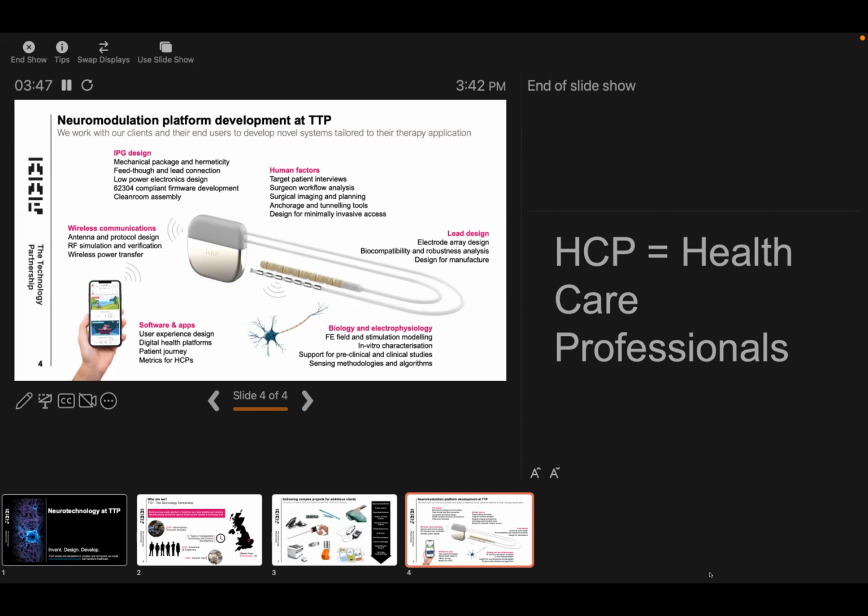And as I mentioned, human factors is one of the other areas that we're very strong in. So really making sure that when we're designing these devices, whether they're implantable or whether they're wearable, that they meet the needs of all of the users, both the end users, the patients that we're designing these things for, but also for the clinicians who are implanting these devices and other users along the way.